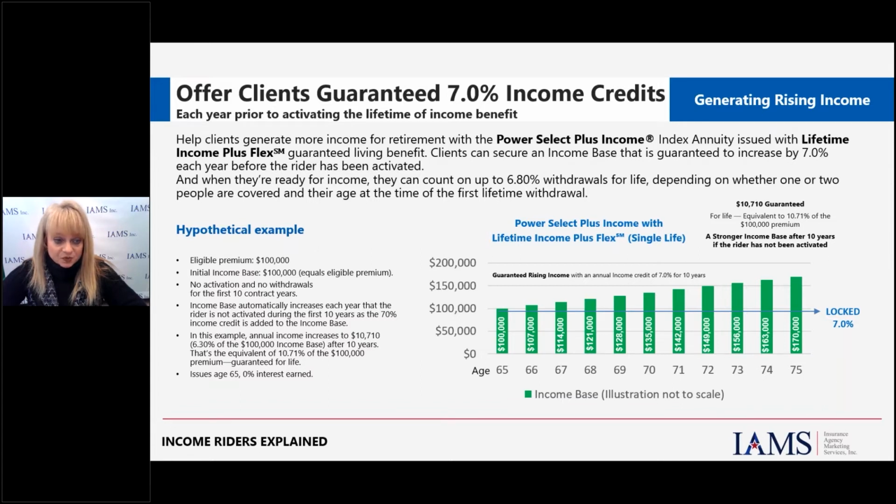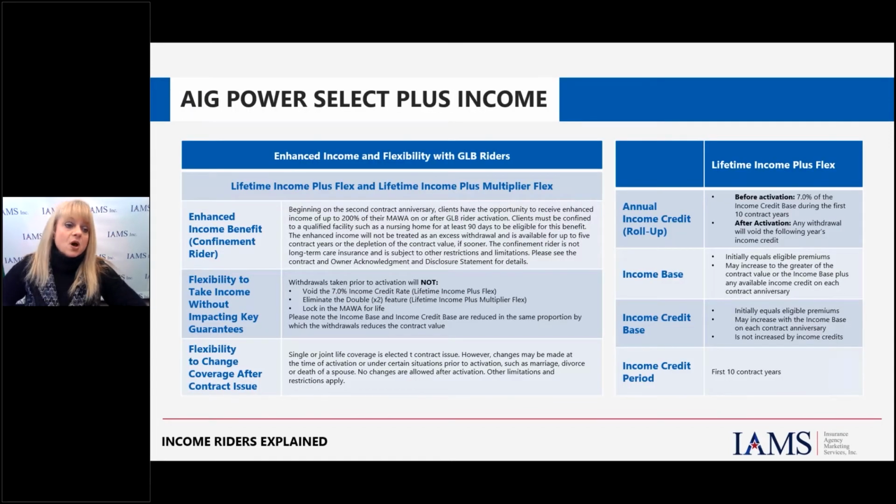So, as we go on to the next slide, we're going to talk about what AIG's PowerSelect Plus Income offers on the enhanced income benefit. What this contract will do is double your client's guaranteed lifetime income withdrawal for up to 5 years or until your client's account value is at zero, if they are confined to a qualified care facility, such as a nursing home, for at least 90 consecutive days.